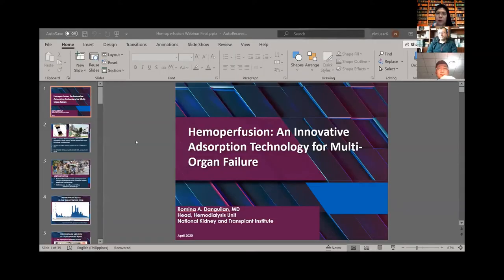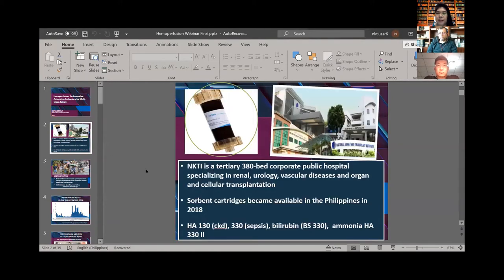So I hope you can see my slides. Here we are. This is a picture of my center, the National Kidney and Transplant Institute. It's in Quezon City in the Philippines. And we have a 380-bed public hospital specializing in renal, urology, vascular diseases, and organ and cellular transplantation. The sorbent cartridges became available in the Philippines in 2018. And since then, we've been able to use these cartridges.